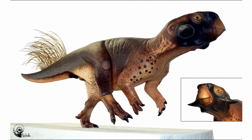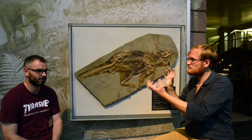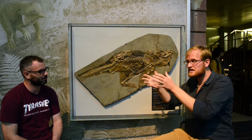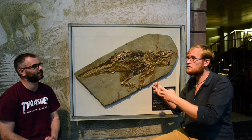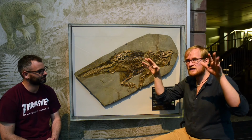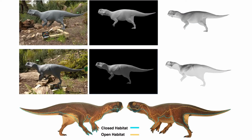And by taking another cast of the model that we built and photographing it in different lighting environments, we can see how the shadow is cast, and the best matching shadow is one that is generated when we have this kind of diffusely lit environment. So to make a long story short, we think that this dinosaur lived in a forest.